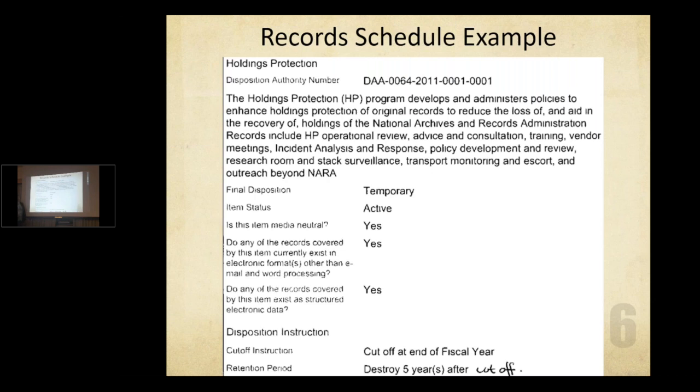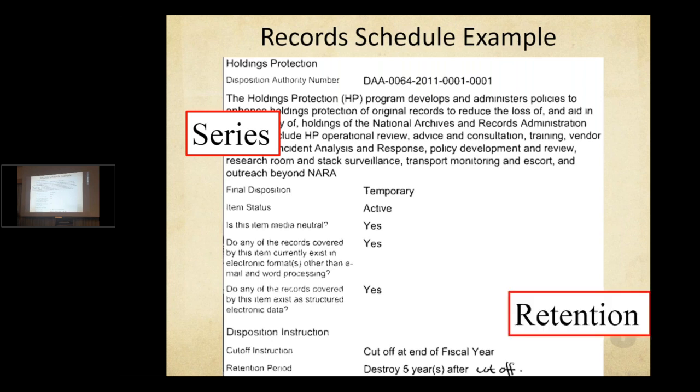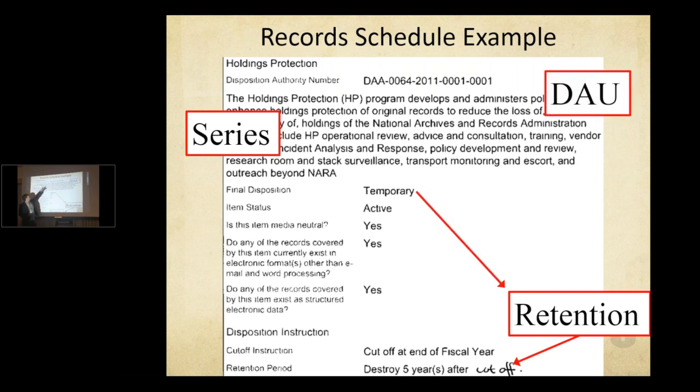Here's another example of a record schedule. This is a more modern type, one that was generated within the last few years. I can see here it's 2011. So you can see here that this one as well contains all the essential elements. We have the record series, holdings protection. We have the retention period, cut off at the end of the fiscal year and then destroy 5 years after cutoff. Temporary, and then together they combine to make the DAU here. So you can see the schedule number 64-2011-1 and the item number 1.